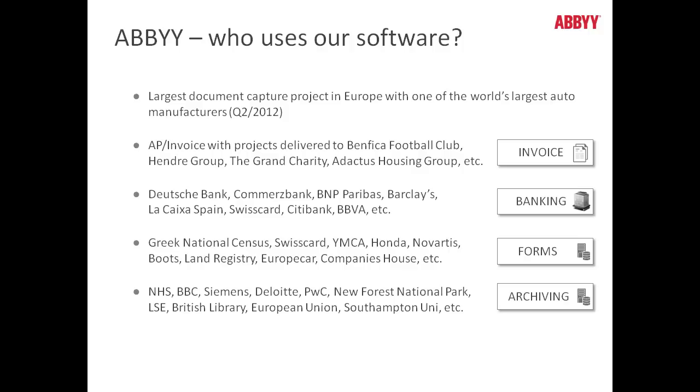So we've got a very, very broad number and a very diverse group of companies that use our software at the moment and use it for many, many different types of projects. They're not all looking to extract the same data, obviously. Companies House would be looking for a very, very different data set to someone like Deutsche Bank, for example.